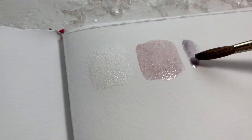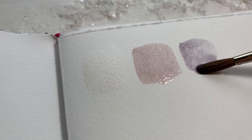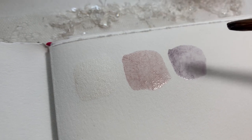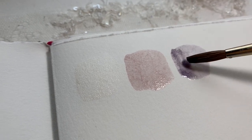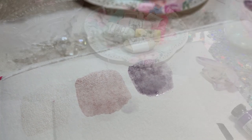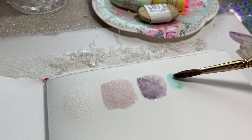And the next two colors that I got from Daniel Smith were the Sugarlite, which is this one, and also the Fuchsite. And 6 or 7 years later, they are still going strong in my palette. I really, really love both of them. And so they are actual colors from the semi-precious gemstones. And that's what I love about Daniel Smith.